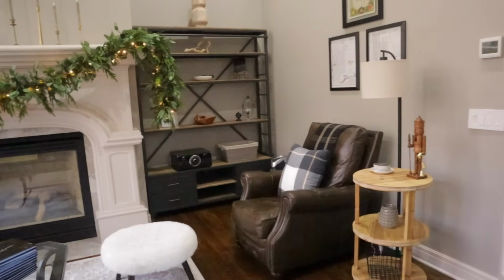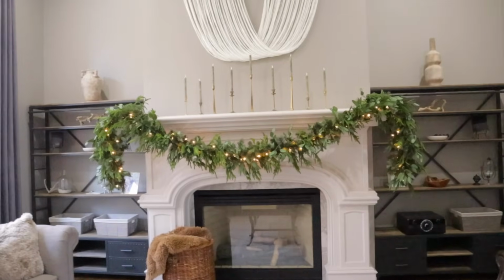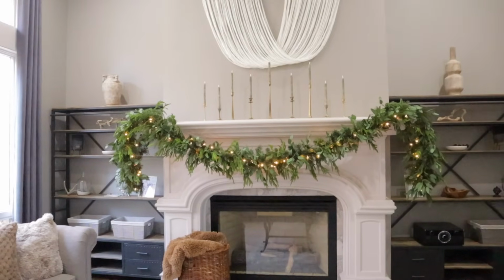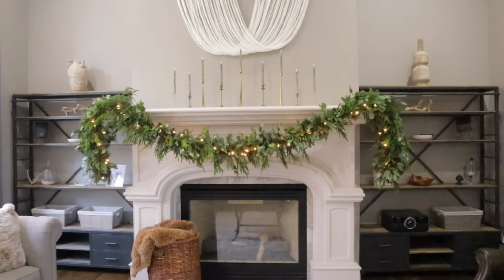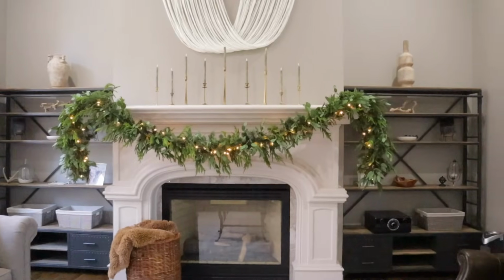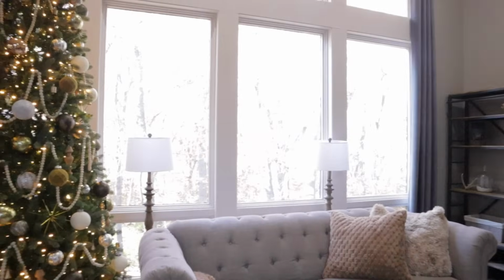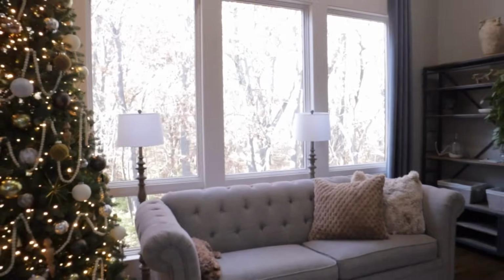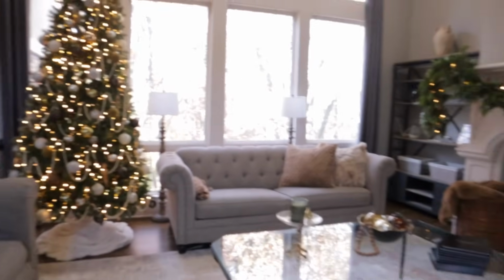All right, I've got that part done. We've got the mantle almost done. I need to grab a couple bells for that and then the ribbon. And then tie that up there, and that will be finished off really fast. I need to fix those lamps because they are not center now since I had to move my couch over. But that is really quick.